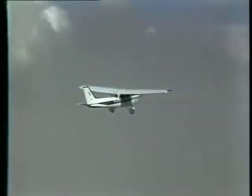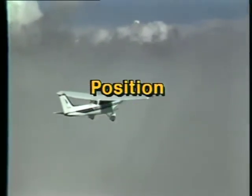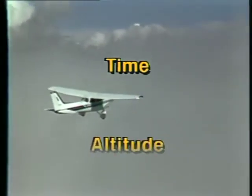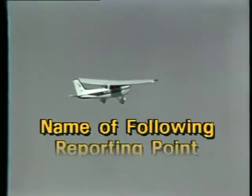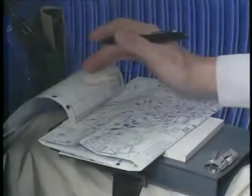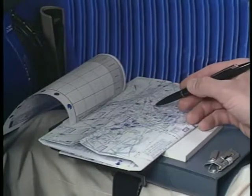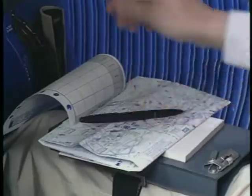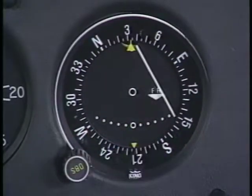The IFR position report that is required over these points should include your identification, position, time, flight altitude, the name and ETA over the next reporting point, and the name of the following reporting point. Even if you're in radar contact, you should always keep track of your flight's progress, because you never know when radar contact may be lost or terminated, and you'll have to start making position reports.